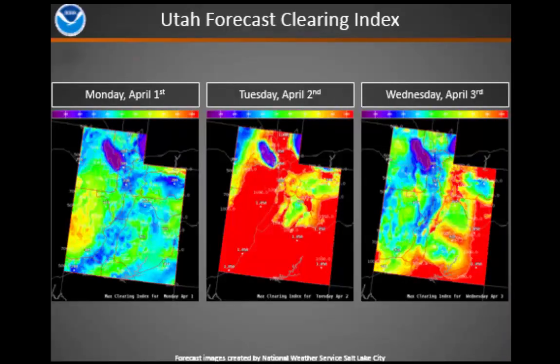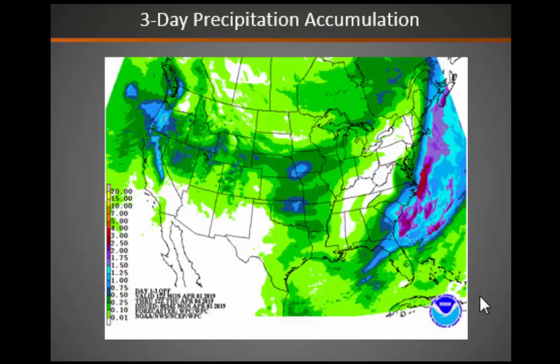Looking at the forecast clearing index for Utah, you can see today we will see fairly low to moderate clearing indices across Utah, but that will obviously change on Tuesday as the winds increase in many areas, and then also on Wednesday, clearing indices will remain high over southern and eastern Utah as winds remain stronger in those regions as the first system exits.